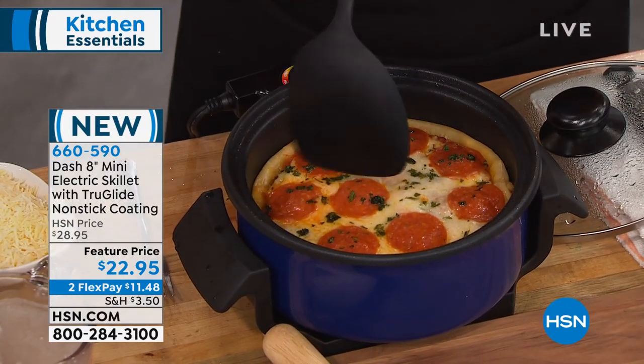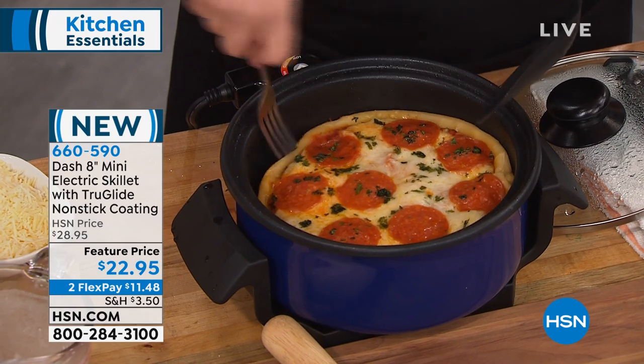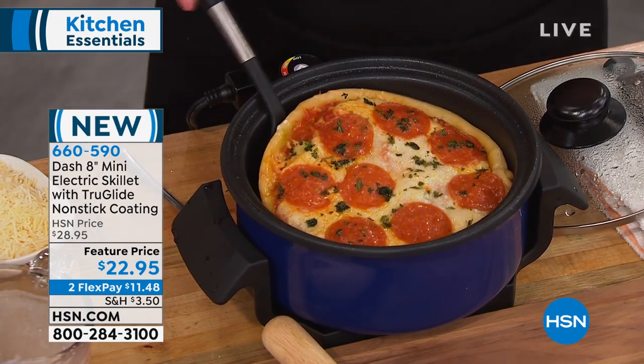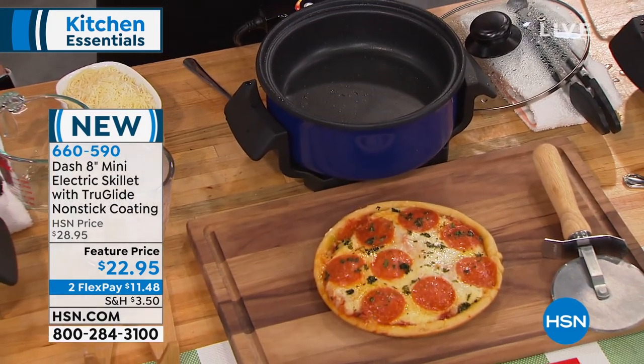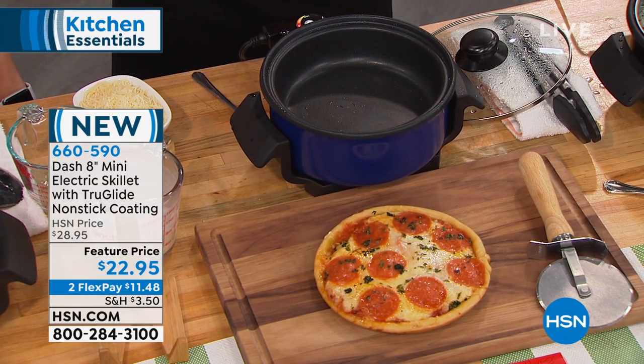What about cleaning this? Oh my gosh, I'm going to show you, because we're going to pull out pizza. It is the Dash True Glide nonstick, so nonstick being the key. Look at this. I mean, that just slid right out of here. So remember, your temperature control goes all the way down to low, so you can do a gentle bake if you want to.